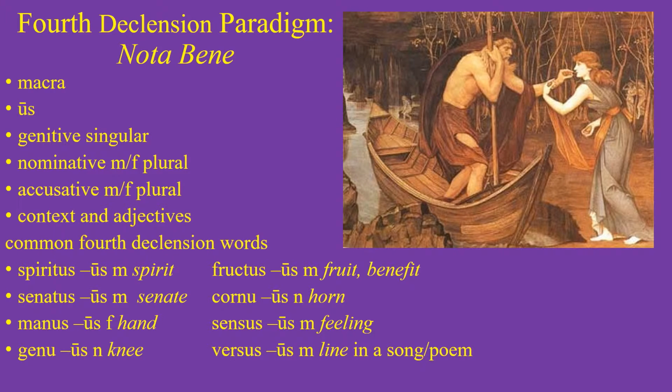Things to note about the paradigm of the fourth declension. First off, macra. This declension requires that you know all macra whenever you decline it. Watch out also for the ending us, as in us with a macron, since it could be genitive singular, nominative plural for the masculine or feminine, or accusative plural for the masculine or feminine. I can determine which one of these it is through context and through adjectives.